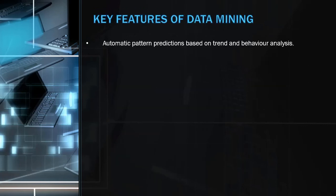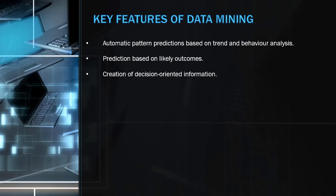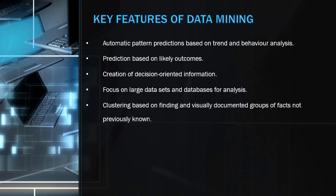A few key features of data mining include 1. The automatic pattern predictions based on trend and behavior analysis, 2. Prediction based on likely outcomes, 3. Creation of decision-oriented information, 4. Focus on large data sets and databases for analysis, and 5. Clustering based on finding and visually documented groups of facts not previously known.